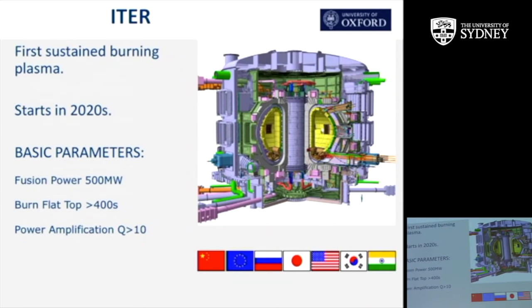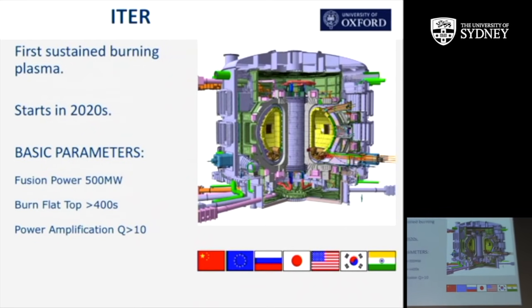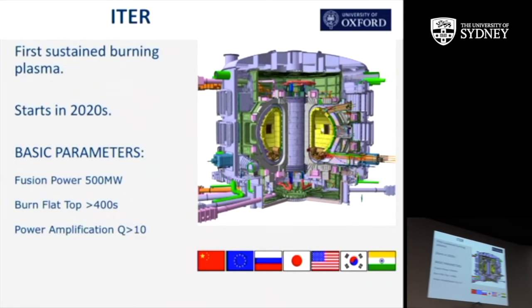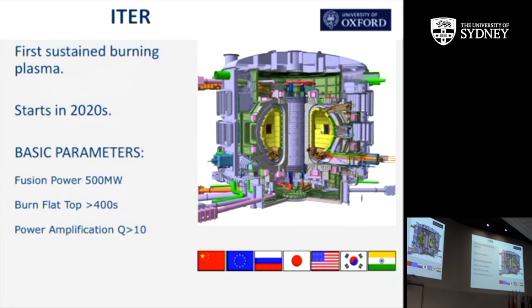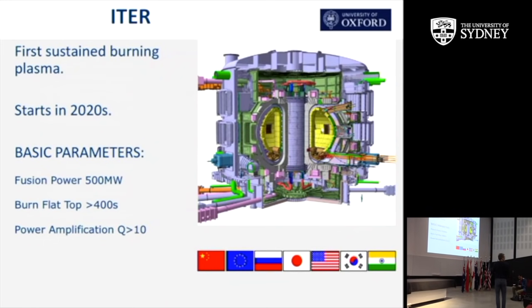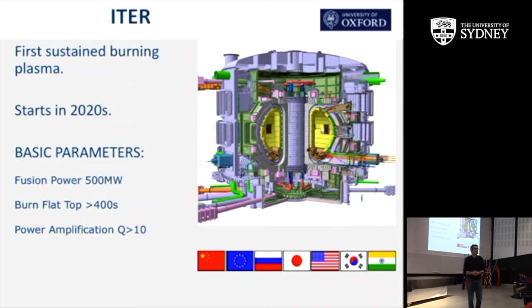ITER is supposed to be finished in 2025. I mean, they're building the device at the moment. The first of the big magnetic coils has been built. These are the coils right here. Somebody asked me yesterday, don't they have to be very cold because they're superconductors? Yes, they have to be at 4 degrees Kelvin.